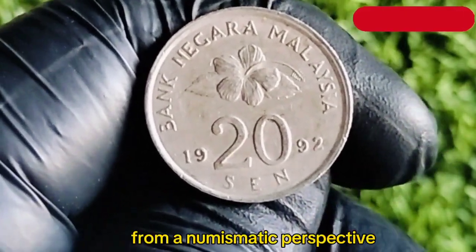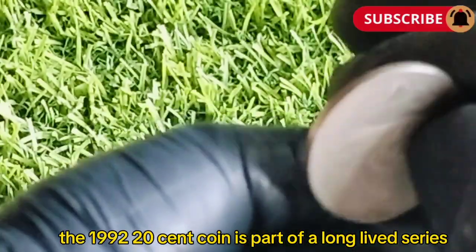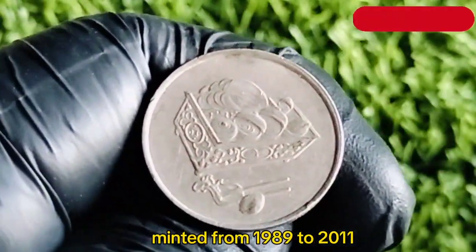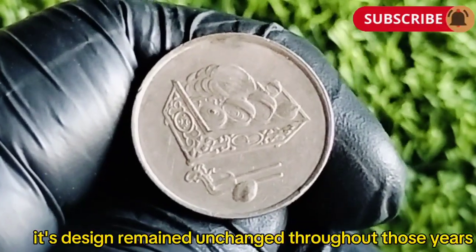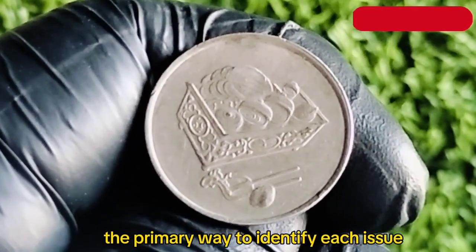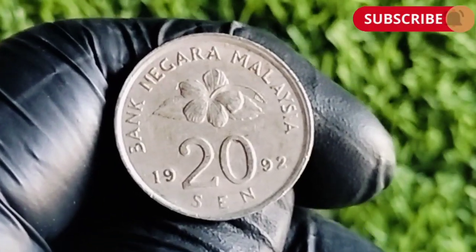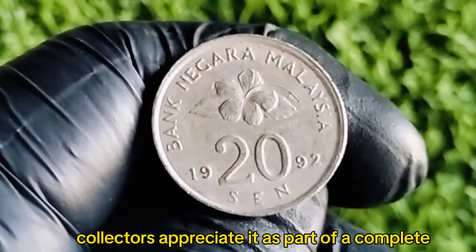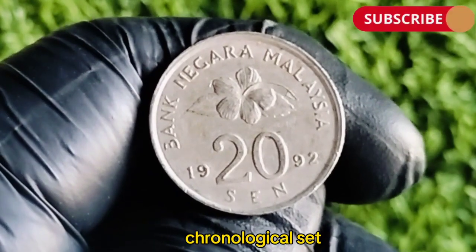Malaysia. From a numismatic perspective, the 1992 20 sen coin is part of a long-lived series minted from 1989 to 2011. Its design remained unchanged throughout those years, which makes the date the primary way to identify each issue. While the 1992 mintage is considered common, collectors appreciate it as part of a complete chronological set.